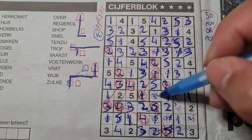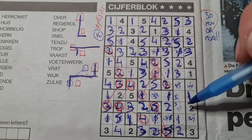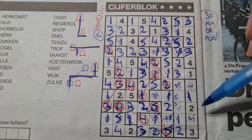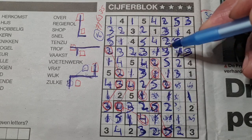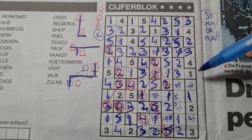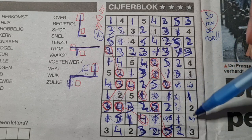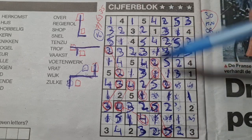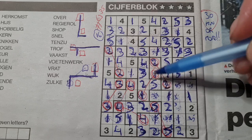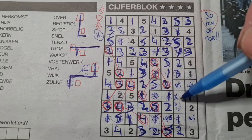Here, 3 or 4. But I'm stuck here. Overlook something. 1, 2, 5. Well. 3, 4, 5. 1, 2, 3, 4, 5. Okay, and now I'm stuck here. What's happening? 3, 4, 5.